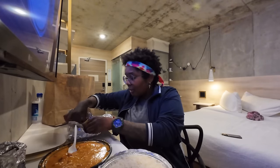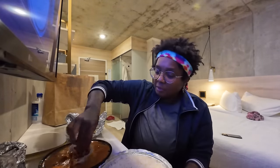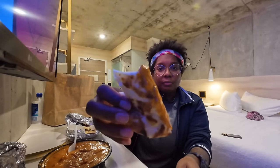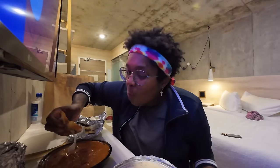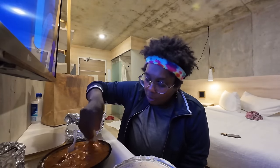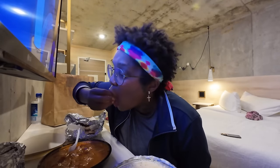So let's try the garlic naan first. We'll dip it in this butter chicken. I've seen people do that. First bite goes to you. Have that bite right there. My turn. Mm-hmm. This butter chicken tastes so ridiculous.